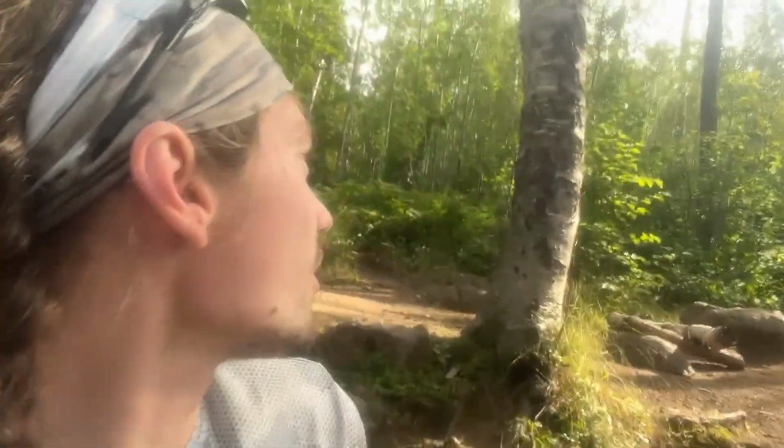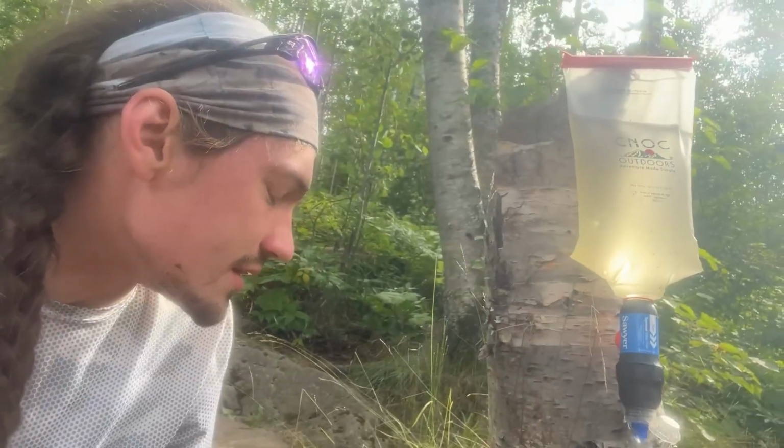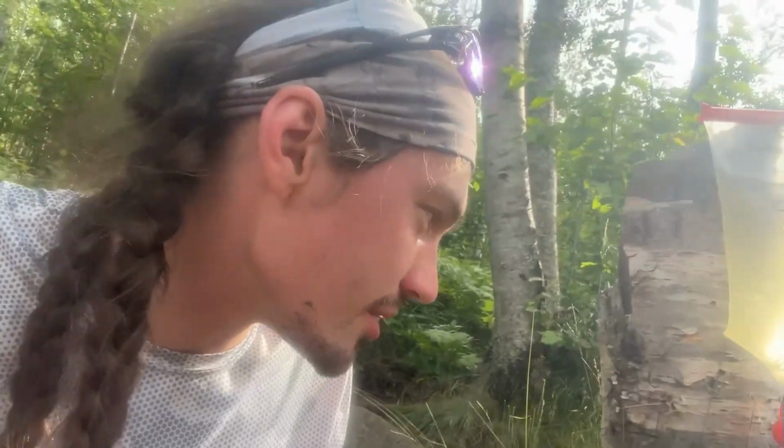I'm exhausted, and it's not even 6 o'clock yet. When I got here, I laid down for 20 minutes. I'm filtering water back here. I'm not sure if it's working or not. I was too lazy to squeeze my Sawyer, so here, I'll show you. I set it up to gravity filter, although I'm completely missing my water bottle here.